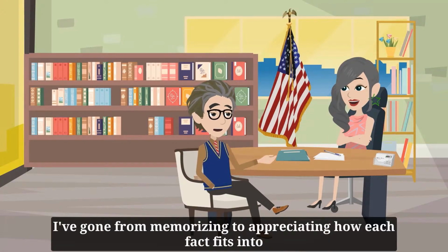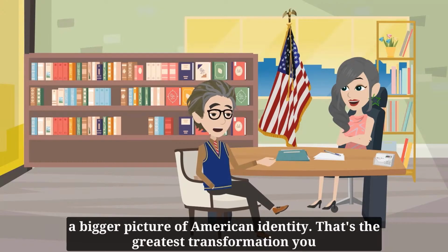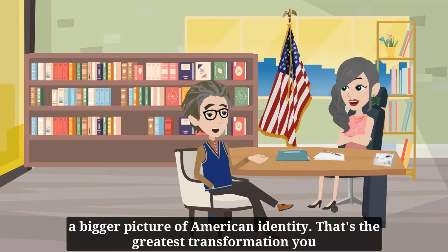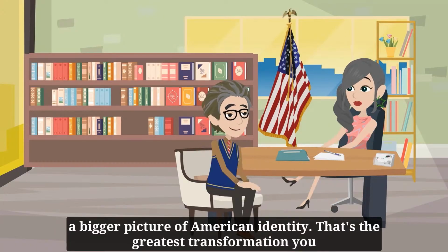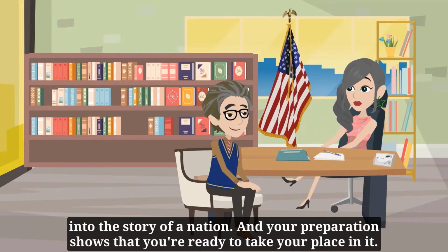I've gone from memorizing to appreciating how each fact fits into a bigger picture of American identity. That's the greatest transformation you could make. You're not just passing a test, you're stepping into a legacy, into the story of a nation. And your preparation shows that you're ready to take your place in it.